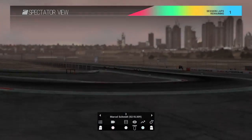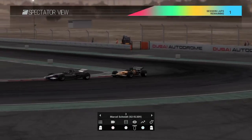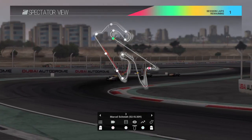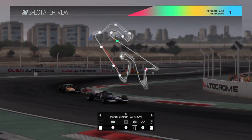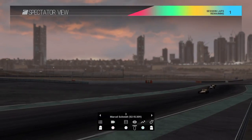Marcelo looks up the inside. Here he does. Marcelo does, into the corner. He looks up the inside, but he doesn't get anything there. He doesn't, and that's really the only chance that 25 has of winning the race, I think it is. As your last place guy is now entering the last corner, down.